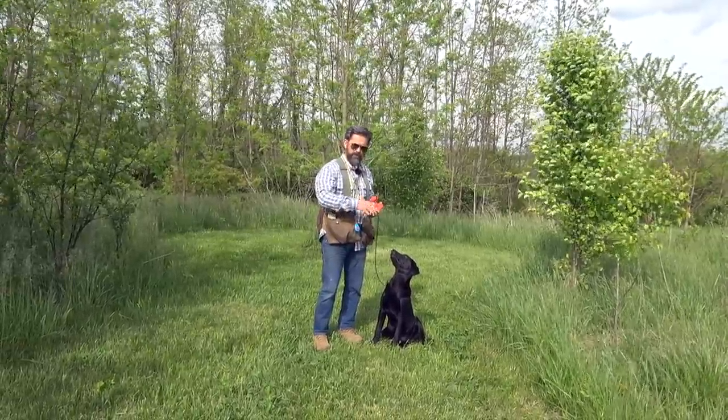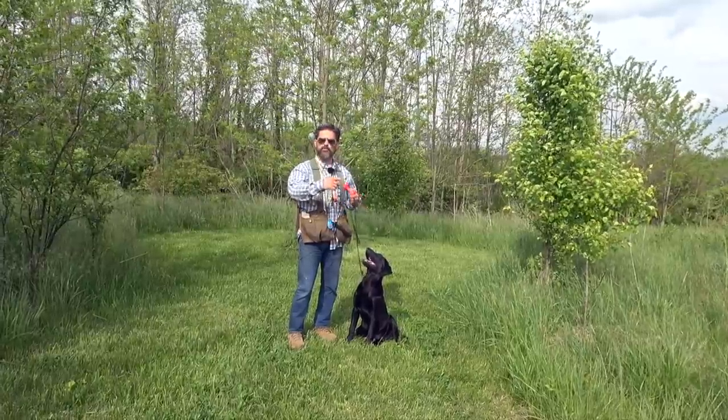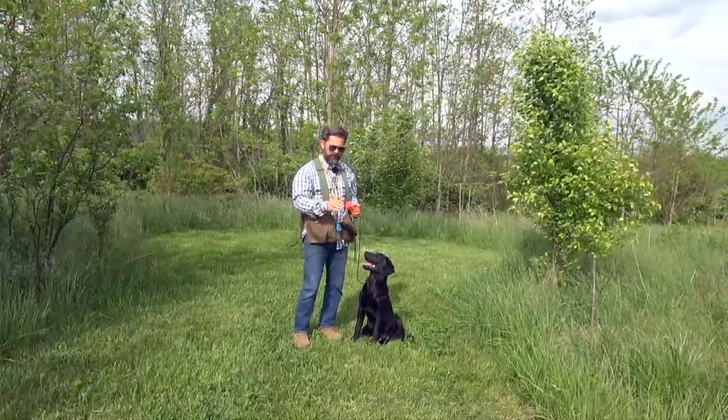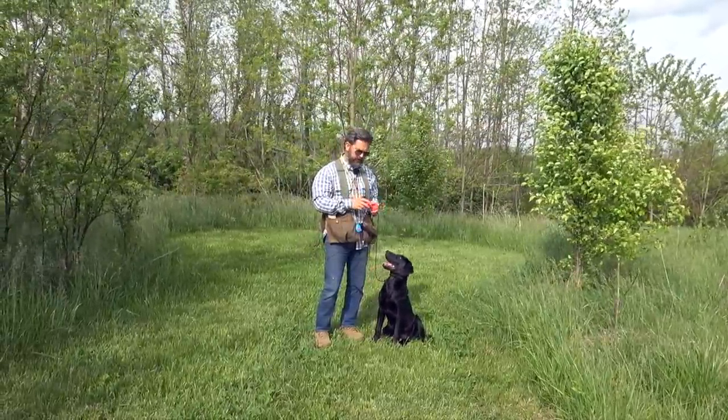And listen, guys, don't get too caught up on this right here. This is an exercise that takes weeks and weeks and weeks to really get the hang of. So just focus on making incremental improvement, hoping that the dog gets just a little bit better every day. Lots of sessions, but short repetitions per session, right?